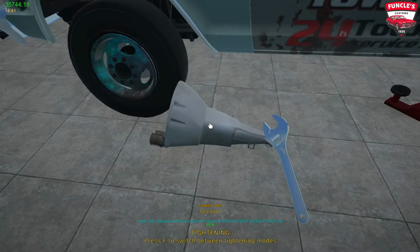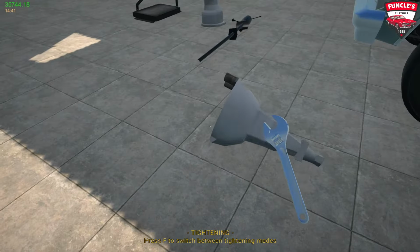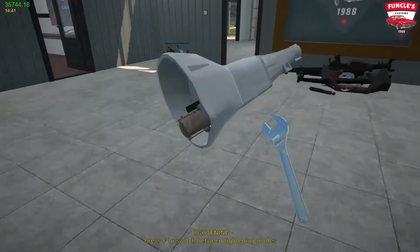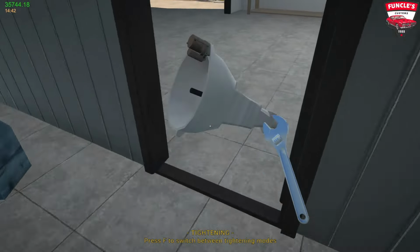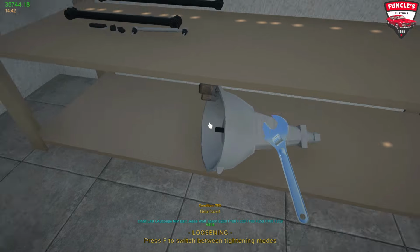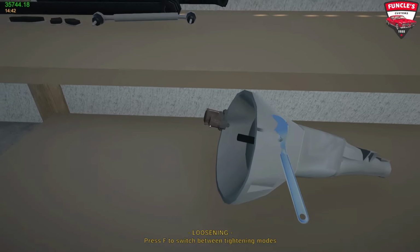Alright, so there's the old gearbox, which isn't in bad condition. The starter, however, doesn't look that good. So we'll probably keep the gearbox around, but we'll get rid of the starter. So let's quickly remove the starter from this.